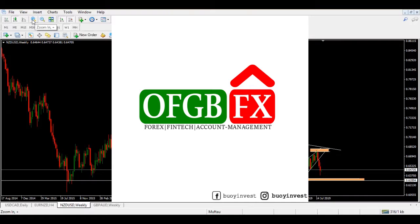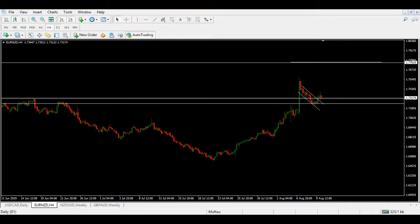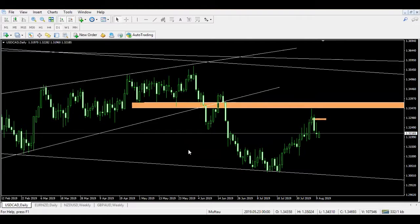Last week we talked about a few pairs that we wanted to look at. I think that was the NZD USD, the Euro NZD, and the USD CAD also. Yeah, so most of the pairs are still on the move, so we wouldn't actually want to go into other pairs while the other setups are in play. So basically, the USD CAD played a fast one with us last week.